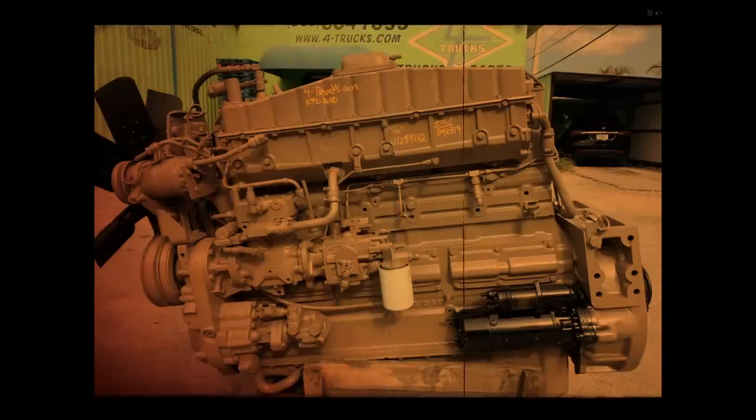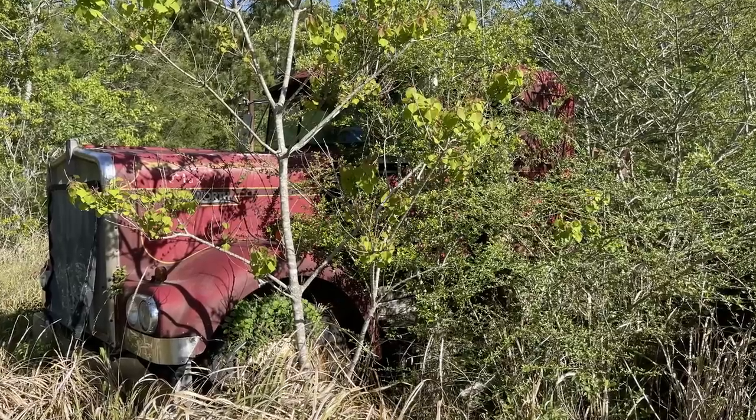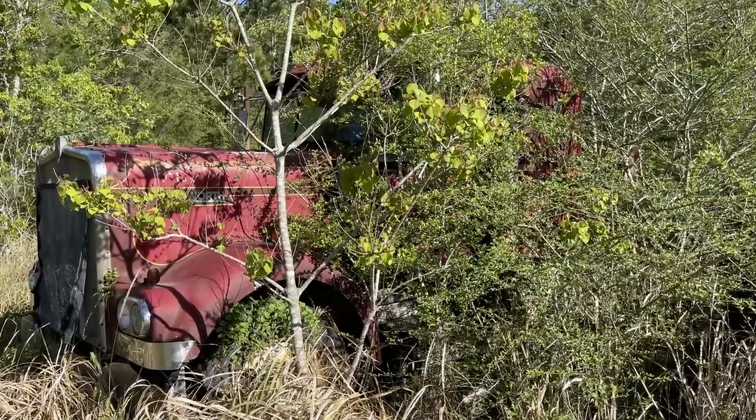And the customization of the W900 was on every trucker's mind. That gets us here. Let's see if this W900 still has some life left in it.